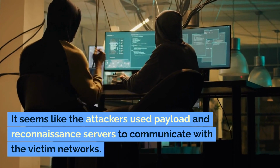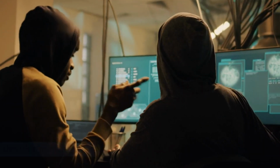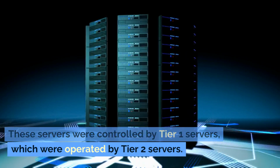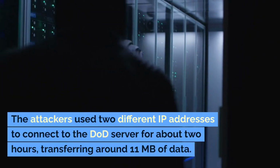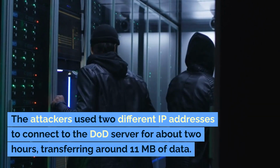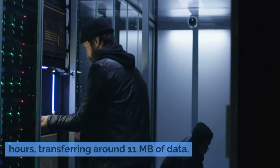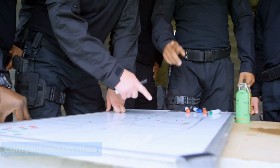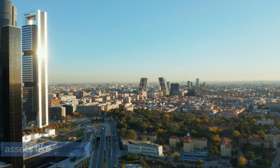August 21. It seems like the attackers used payload and reconnaissance servers to communicate with the victim networks. These servers were controlled by Tier 1 servers, which were operated by Tier 2 servers. The attackers used two different IP addresses to connect to the DoD server for about 2 hours, transferring around 11 megabytes of data. They may have been looking for military contract information.